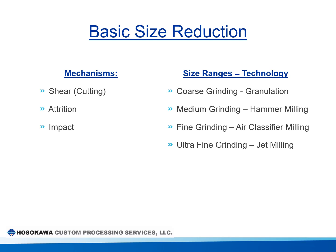There are several methods of size reduction that can be selected for an application, based on the materials to be processed and its particular characteristics. At HCPS, we have size reduction systems that operate under different principles of comminution, including shearing, attrition, and impact forces. Based on the material, the end product fineness required, and the application, we select the technology that will provide the most efficient and economical processing of your materials. Let's talk about these three types of size reduction mechanisms now.